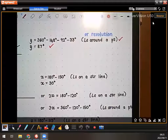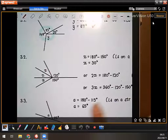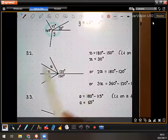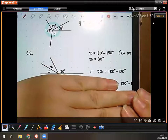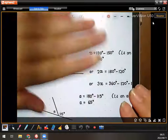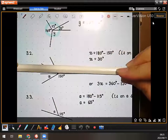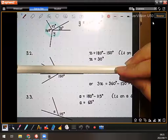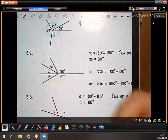Now for the next question, you'll see that I have three options. Because in this case, I think it looks like you have to use angles around the point, right? Because they've given us all the angles around the point. But look at that. That's actually angles on a straight line, right? So we could have used those two angles on a straight line. And even there, x and 150, do we see that those two angles lie on a straight line? That's actually a very easy question, right? What is x going to be there? 180 minus 150 because of angles on a straight line.